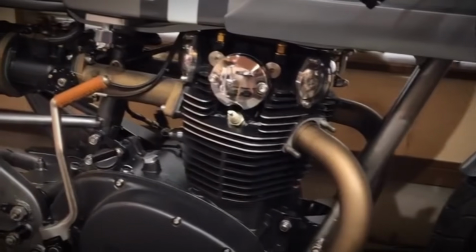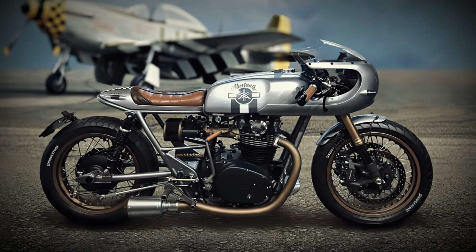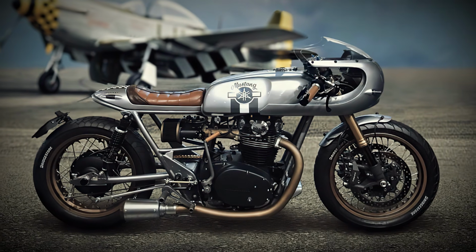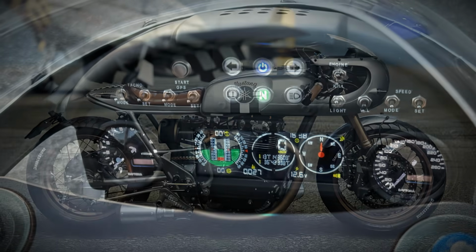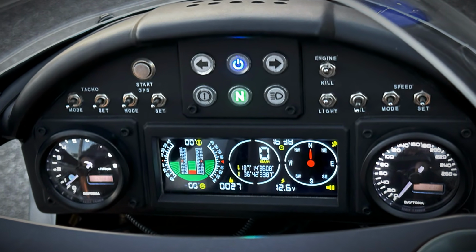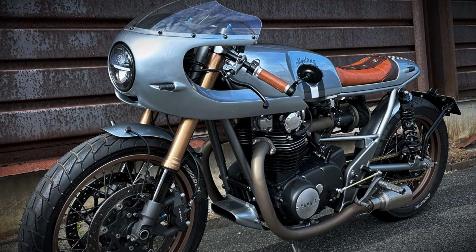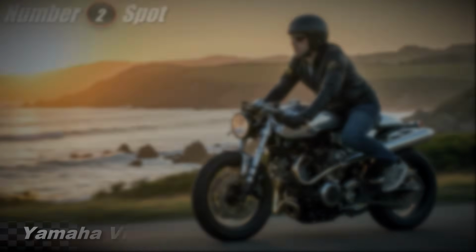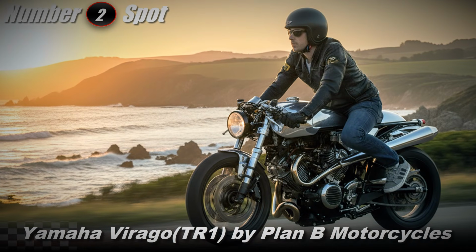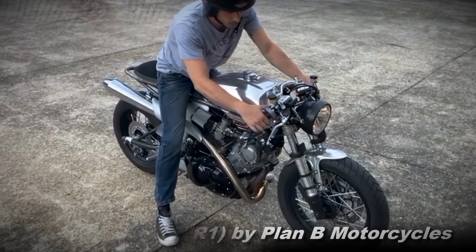Because yes, this thing is inspired by a World War II fighter plane. Which for most people who voted means only one thing. It's ridiculously cool. A proper Café racer, earning a well-deserved 3rd place. Just like I predicted, this project was one of the most voted.